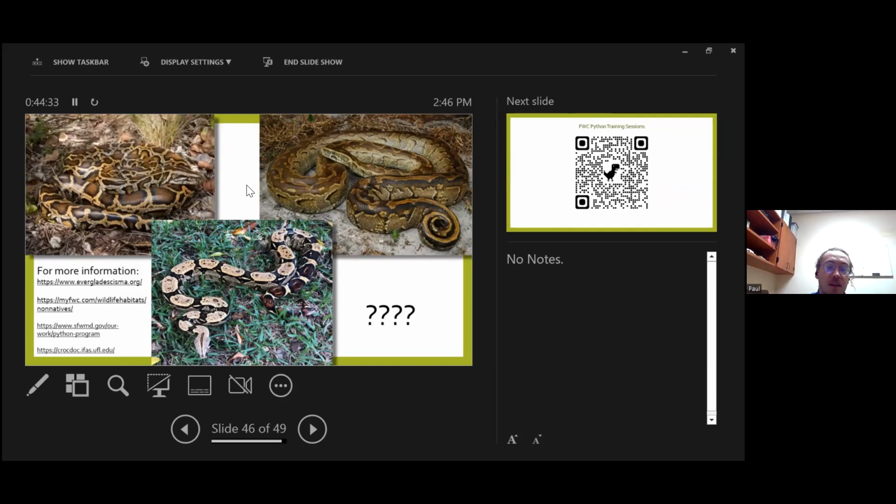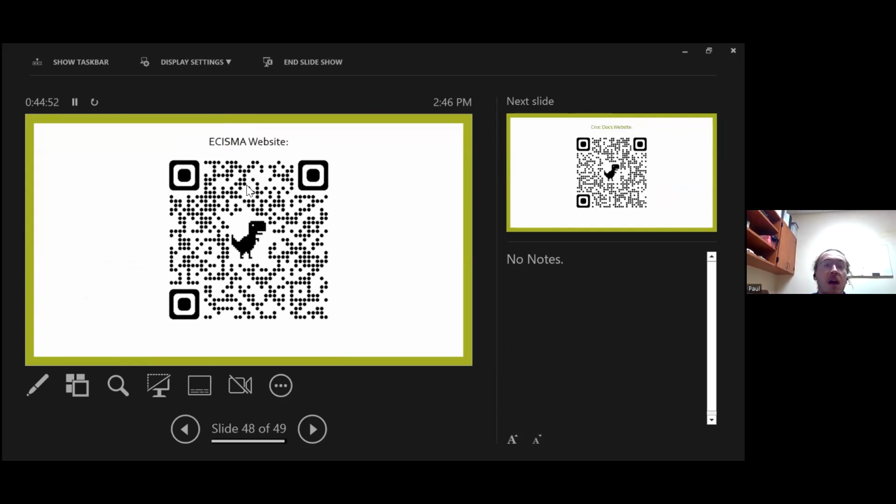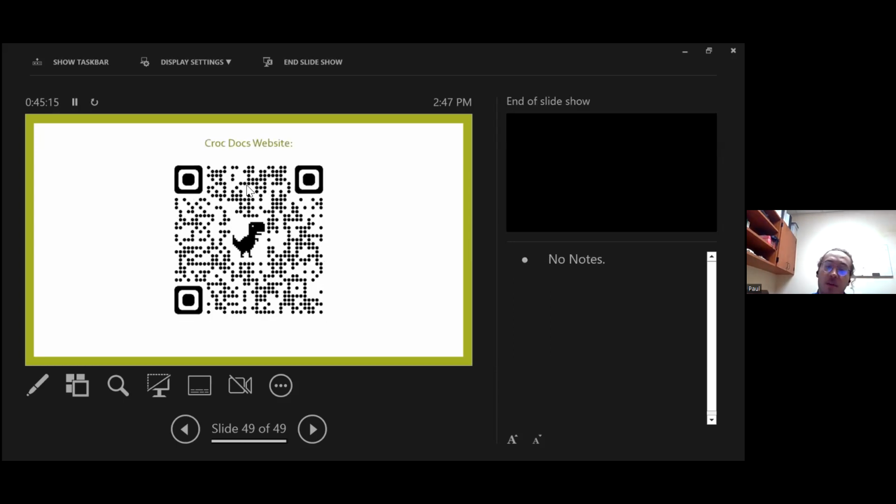This is some of the links or different ways to reach some of the resources I talked about. So this is a QR code that you can use to get to the FWC Python training session. They do a virtual one every third Thursday of the month. And then I do believe at this listing, they will also tell you when and where they do them in person. This is the EDDMapS website. So this is the big collaborative effort for us and our partners down here in regards to invasive species throughout the Everglades. So this can be different types of bees or termites, as well as plants, and even some different invasive rodents, all across the board, all taxa. And then this is the Croc Docs website if you want to learn more of the other research and other projects that we are a part of.